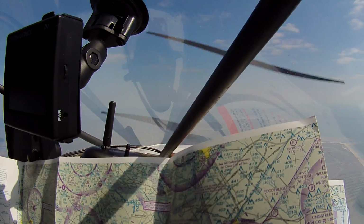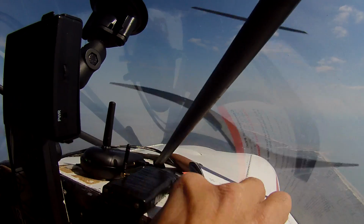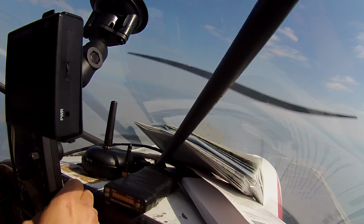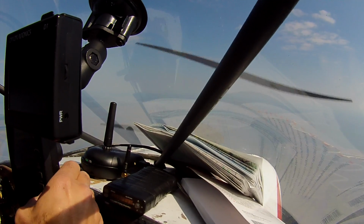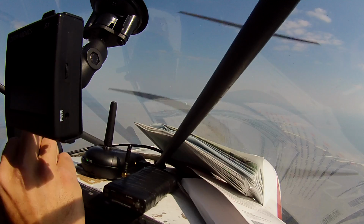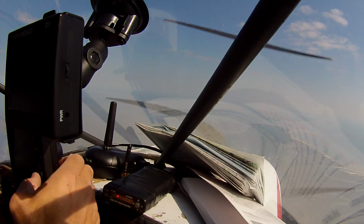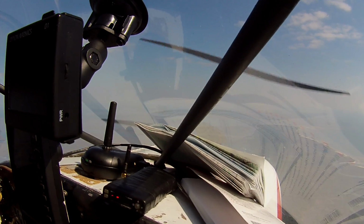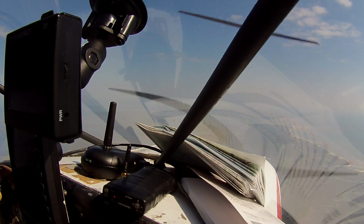Let's see. We got 123.65 and it's SAV. We're gonna close this chart here. Now we're gonna go direct SAV. SAV VOR, bam. Okay, looks like we're about 32 miles from SAV. It's still kind of far if you ask me, but let's try.